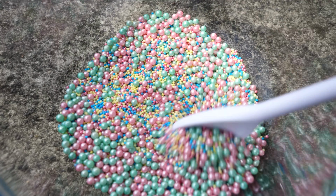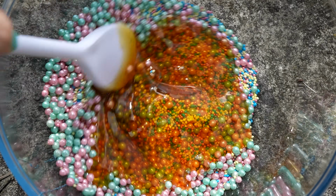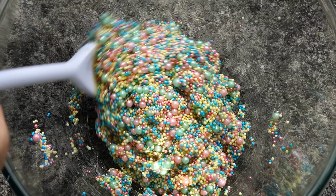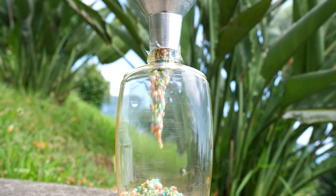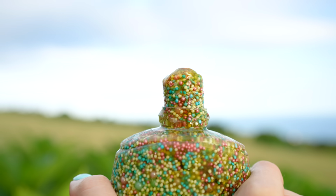Mix together sprinkles of different colors. Add honey. Mix everything together. Wow! Take an empty tub of honey. Transfer sprinkly honey into the tub and let's put it into the freezer.